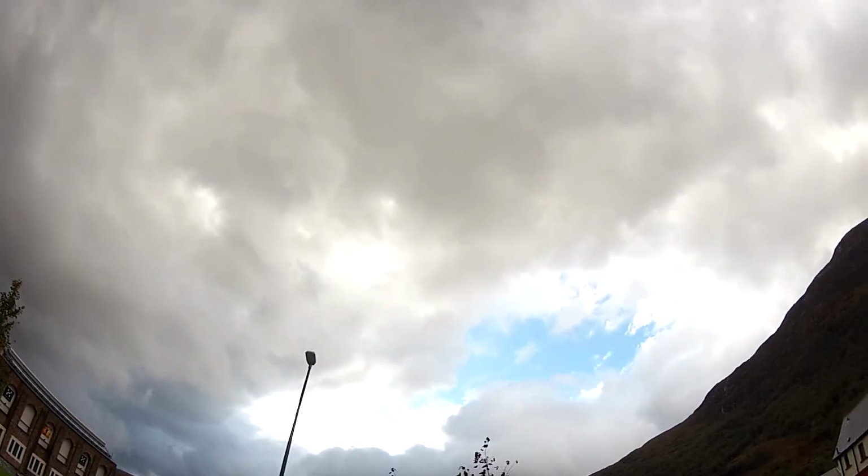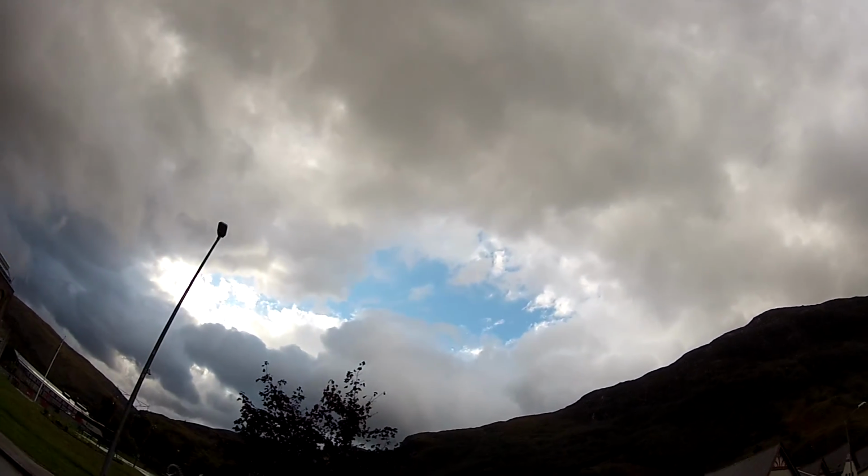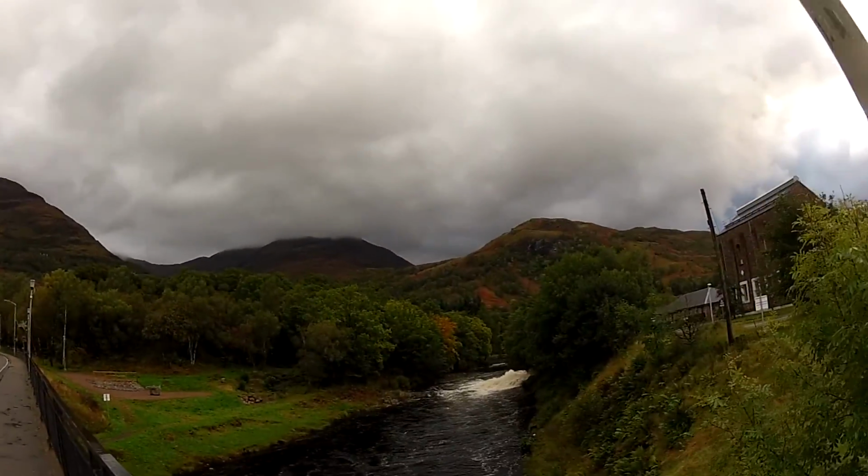But just now, I thought 15 miles, piece of cake. 15 miles is something easy. So today is going to be, if that blue sky comes out, a very nice day. So back there, that's the way that we came.